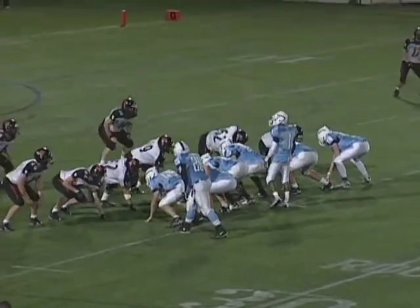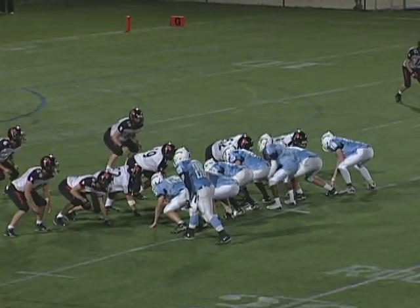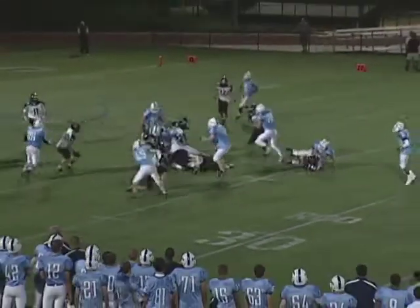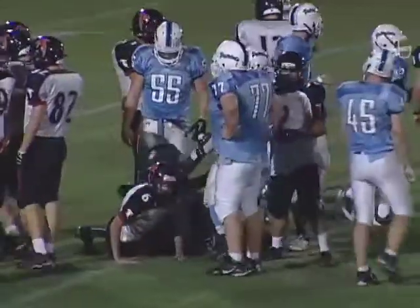All right, this time Smith is under center. 2nd and 5 for the Patriots. Got Francis and Doles behind him. Gives it to Francis. Francis finds a little hole right up the middle. Gets it close to the 20-yard line. Down.